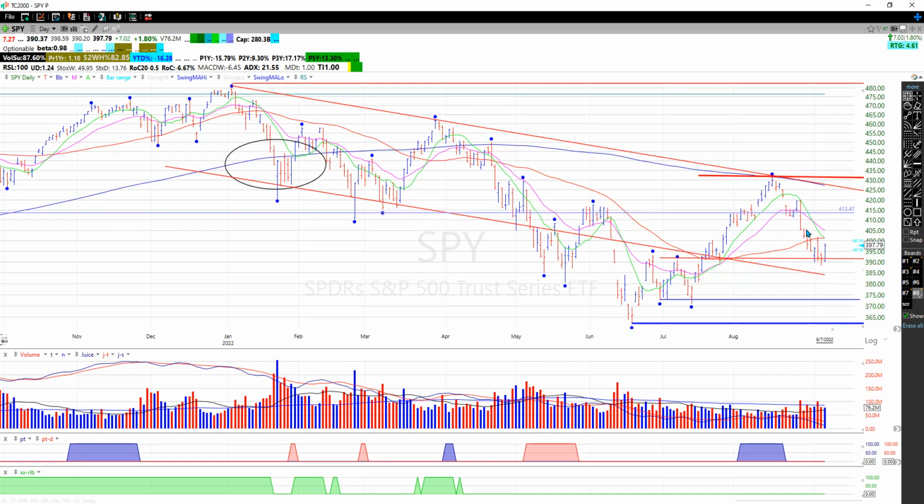Now it does have a lot of resistance ahead. So if we do get a 2 or 3 day move to the upside here, and then that gets rejected, that's an opportunity for the scalpers and the shorter term traders.